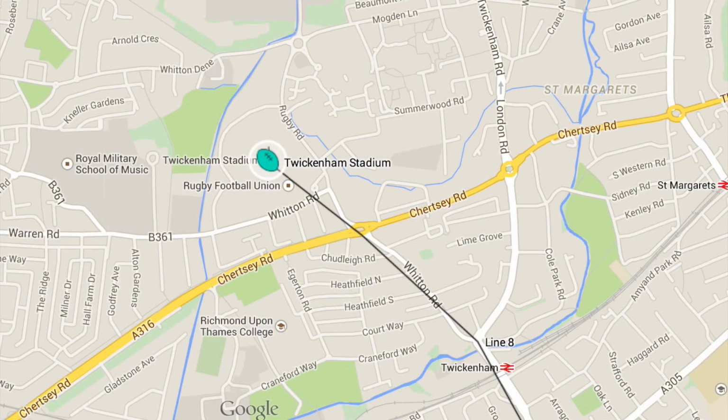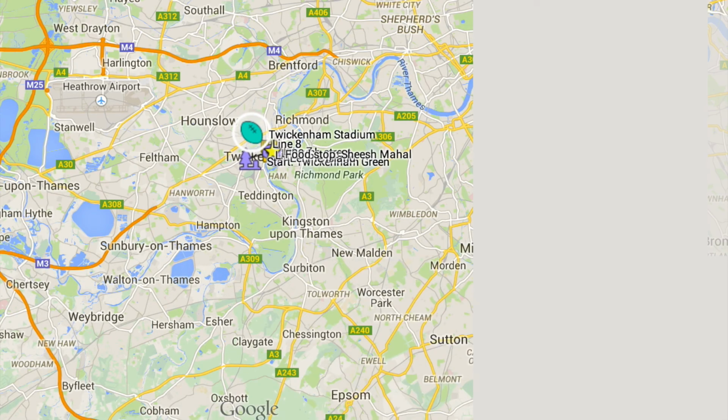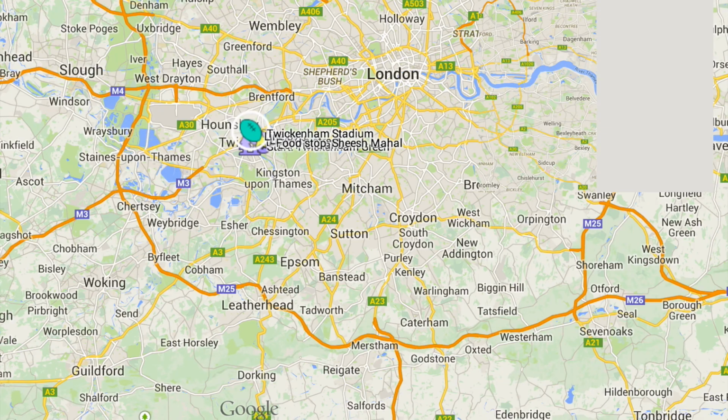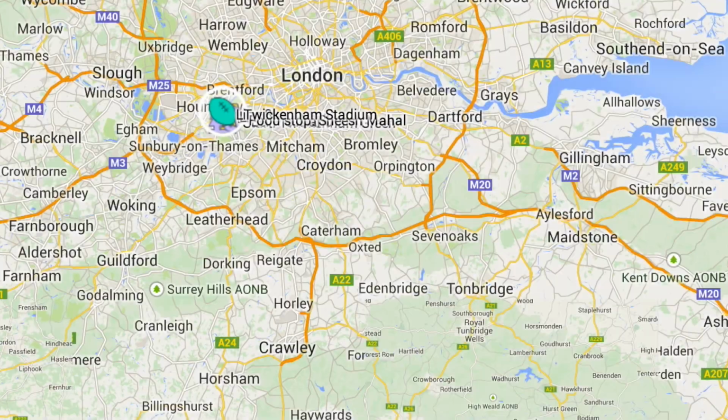Finally, you have reached the end of our tour. You have experienced a rare glimpse into an area of London that is not always mentioned in travel guides, but is well worth a visit. A well-kept secret, Twickenham will leave you wondering why you didn't visit before and when you can come back again and catch that rugby game.